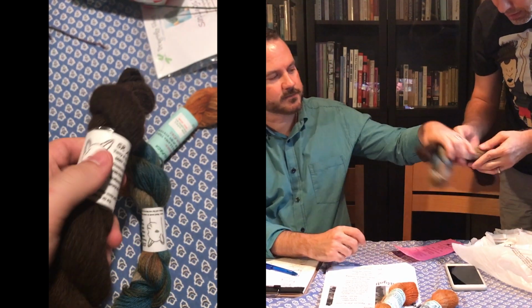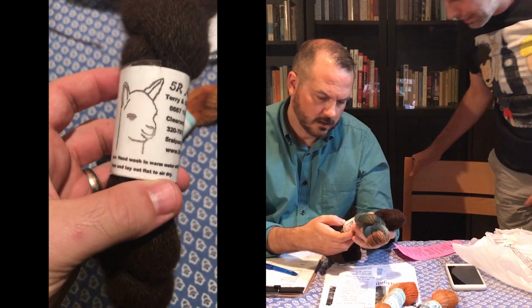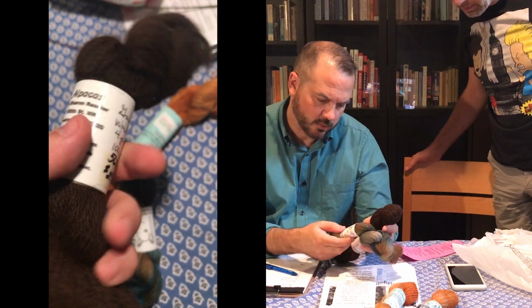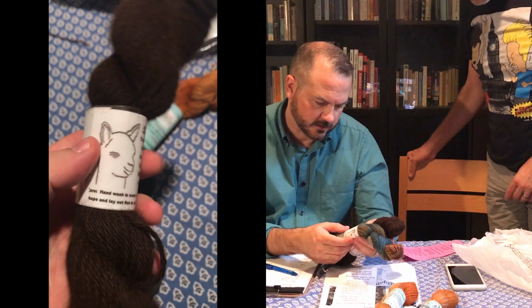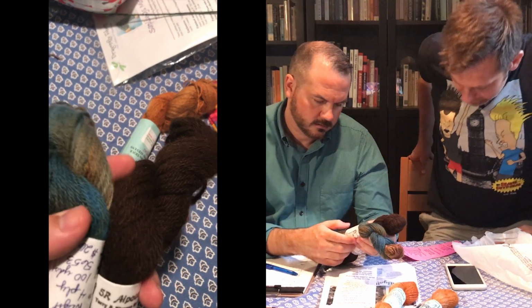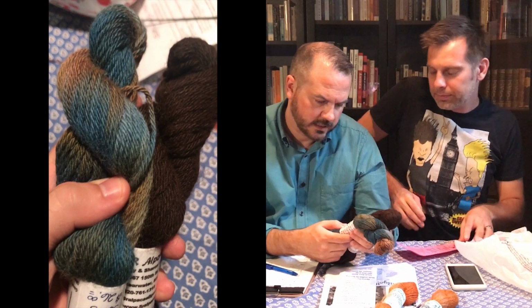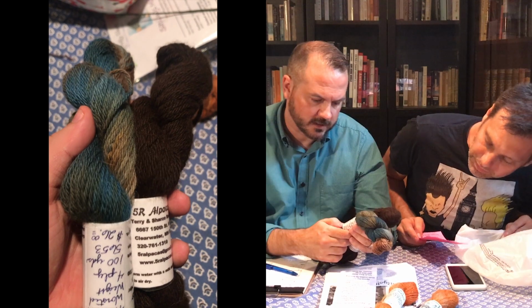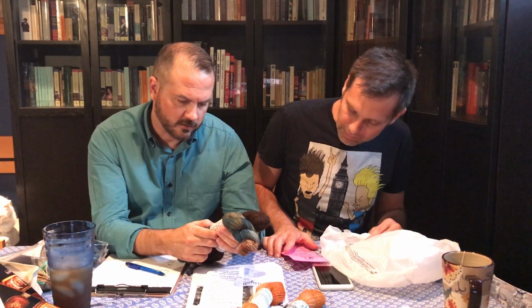I hope so. It probably is. It doesn't say, but I'm assuming. Anyway, I'm very excited about that. It'll be super fun, soft, luxurious. It's from Terry and Sharon Rassier. I'm not 100% sure I'm saying that right. But it's 5R Alpacas.